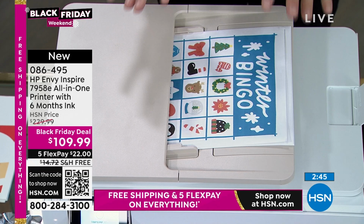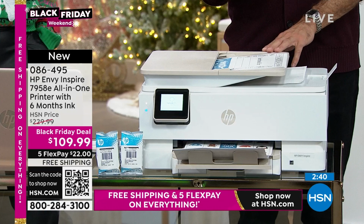This is a lifesaver, this is a game changer. Having the auto document feeder, particularly through tax season. Again, to review, a couple of things I love the most about the printer.